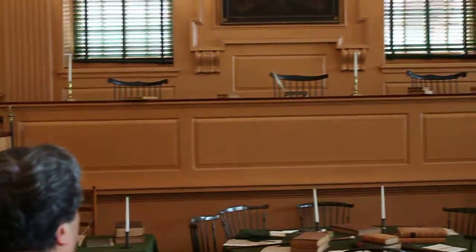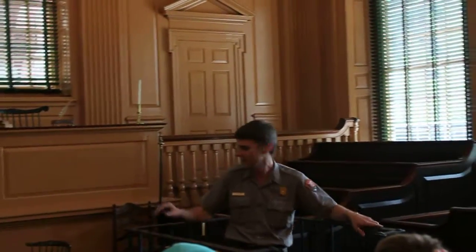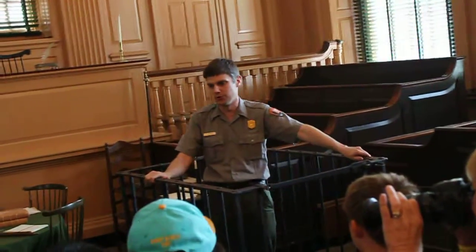And then the judge's bench, the witness stand, boxes for juries on either side of the room, room for both a grand jury and a petty jury to be in panels here. And then a table for the lawyers, and an iron cage similar to this one for the defendant or the accused.